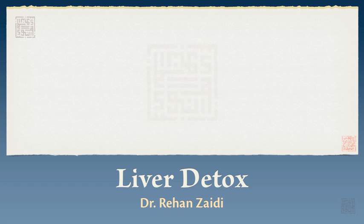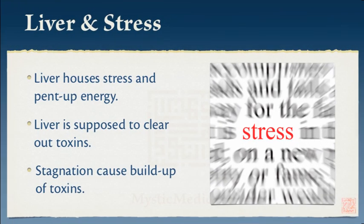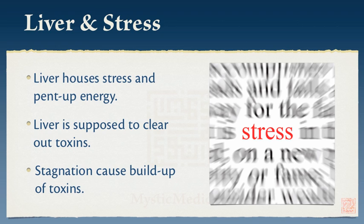The liver is probably one of the most important organs to detox. You can do that once a year, and it wouldn't be too much. The reason being is we live in a society where things are always busy and we're always on the go. And in Eastern medicine and Chinese medicine, they say that the liver is the organ that houses all that stress. All that pent-up energy ends up stagnating the liver energy.